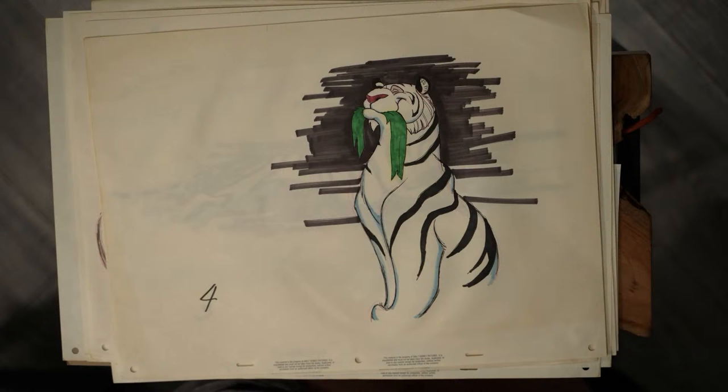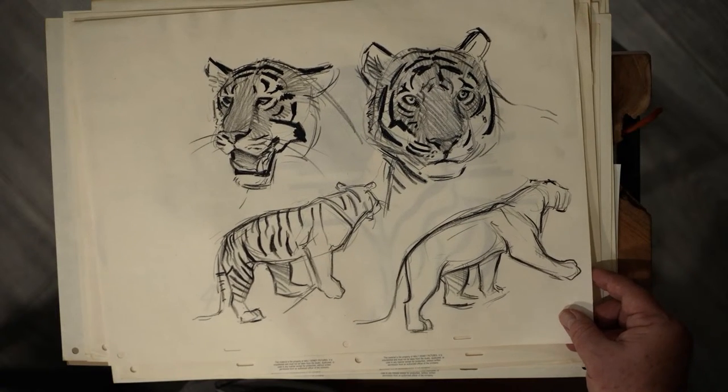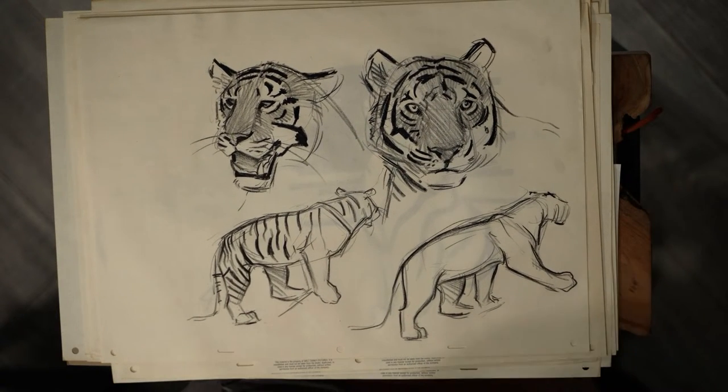And here we are back to, go ahead. Erica says those are beautiful. And Gabby says, hey, everybody. Hey, Gabby. Here we are back to sketching real tigers. These are all just quick sketches.